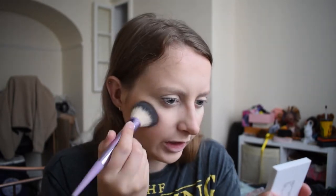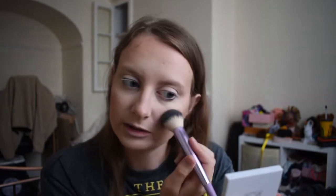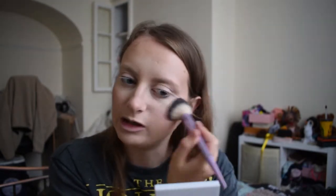And for blush, before I forget, because I quite often do, I've got this little Ofra blush. It's a little mini, I think. It's in the shade Candy Apple. It's like this. You've got a teeny tiny mirror in it as well. But I need so little of this, but it's one of those things which I would love to use up because it's a really nice colour. Particularly now I'm a little bit tanned.